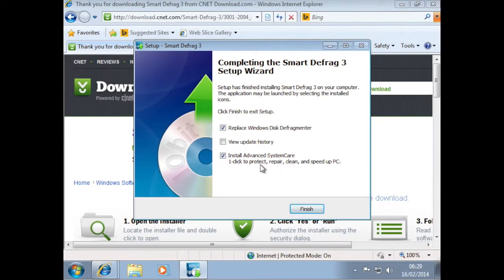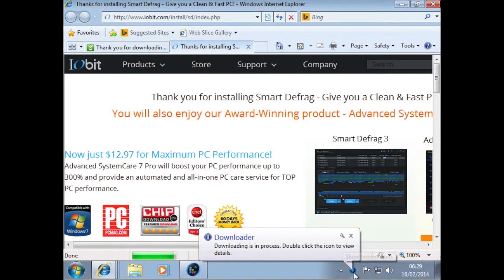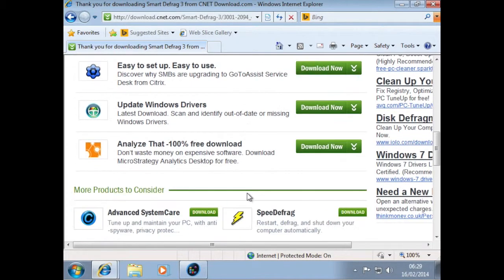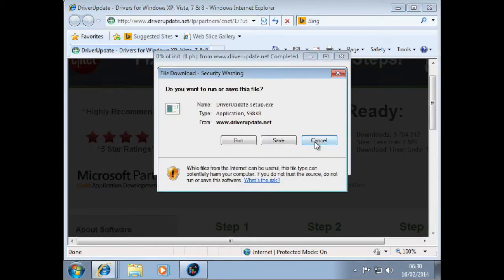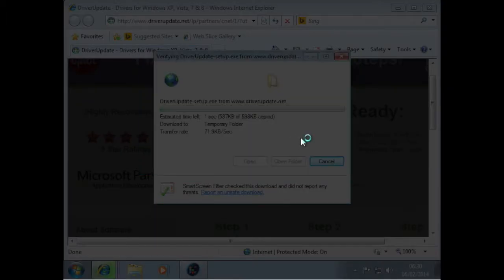Install, install Advanced System Care. Yeah, I want that. Downloading is in progress. All right, what else can we get? Update Windows drivers. Well, that sounds useful. Start my download. 5-star ratings. Wow. Yeah, we always want to make sure everything's up to date.